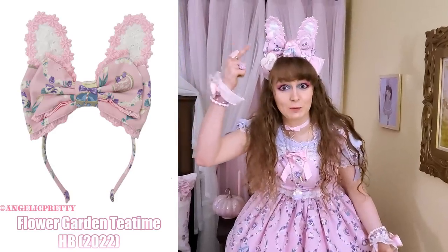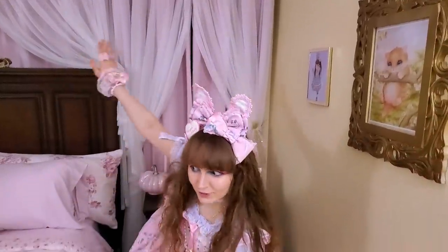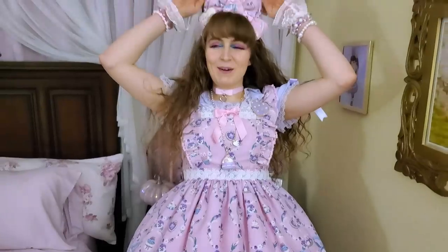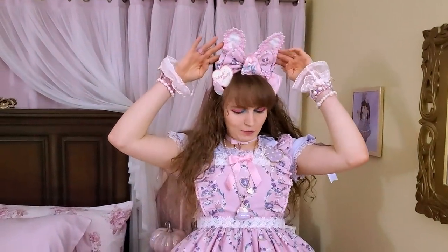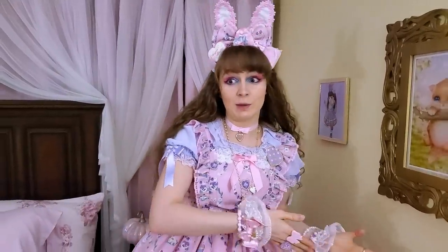And this is particularly ridiculous. Can you imagine? Look how big this is. It is kind of hard to keep your bunny ears in frame, just so you know. Anyway, yeah, this is a Flower Garden Tea Time, I believe. It is a Kira Imai collab, and now we're going to go into our closet and look at something from fracking 2009.